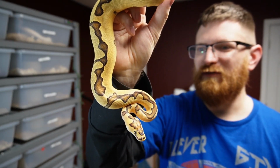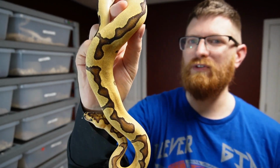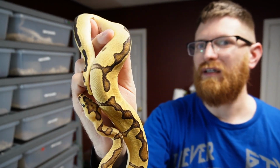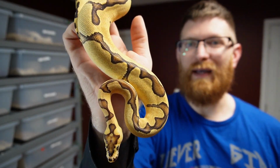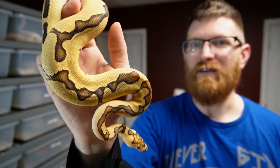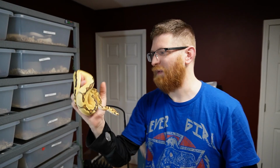And then I got this girl from Mike Wilbanks, who everybody probably knows about him. High quality, lots of great animals. This is a fire and she clown. Cannot wait until she gets older and try to put a clown to her. But phenomenal looking snake. Beautiful colors. Really nice patterns on her.